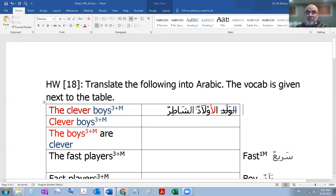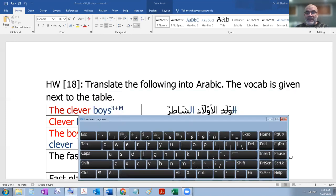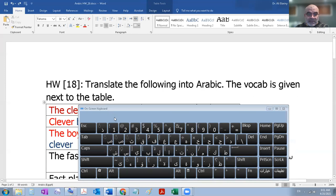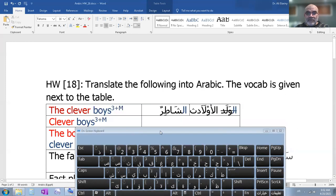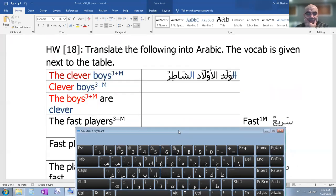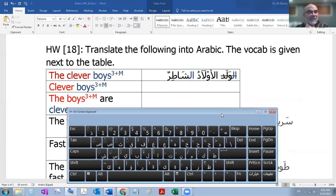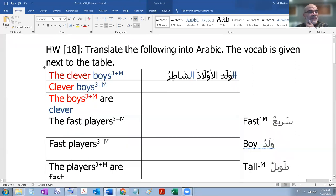Okay, so al-awladu. Now again, there is a tanween at the end, and tanween is not allowed with alif lam. So I delete the tanween and start the Arabic keyboard, and then instead of al-awladun it becomes al-awladu. Let's make it bigger so that I can see. Is that it? No. Shift. This is the Dhamma, yeah, here. Al-awlad. I'll put the keyboard on the other screen so that it doesn't bother me.